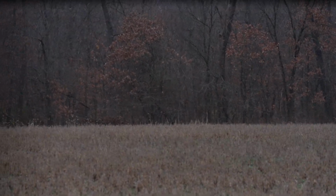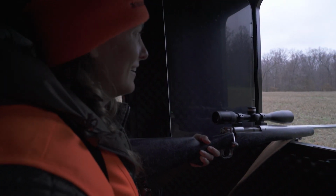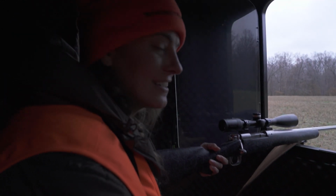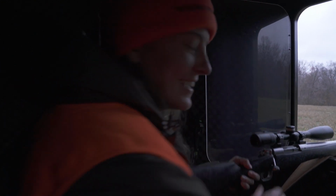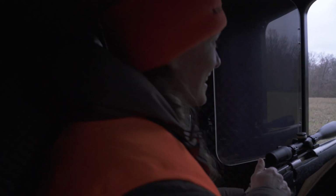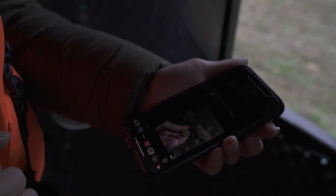Yes, great shot, Nikki. Just had a nice old 8-point walk out. Has a bunch of trash around his brow tines. And he's down. I'm like shaking. Oh, great hunt. So exciting. Gotta send it to the crew.